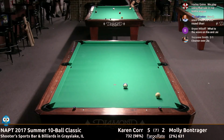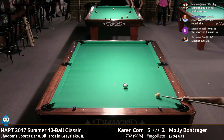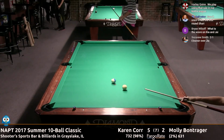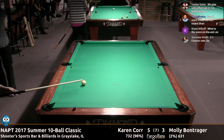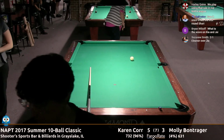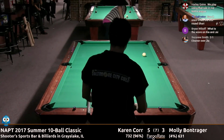Yeah, that was a case of, I think she shot that with high left instead of center left. Center left would have really pushed that cue ball forward right off that 9. It wouldn't have been anywhere near the 10. And the speed might have been a little bit fast too, so the English didn't take off the rail. But she handled it just fine. 5-3. That's going to be Karen's break.